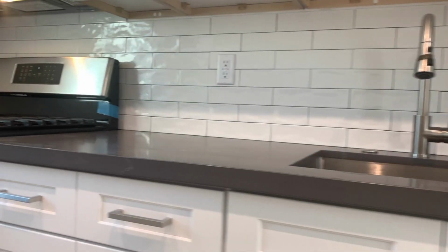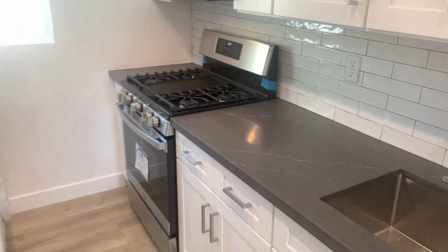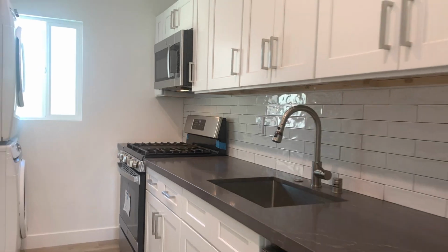So this space was once a hallway. Now we have right around 8 feet right here. We have 11 feet going in length. We have a 21 linear foot kitchen. If you look here, we went for cabinets.